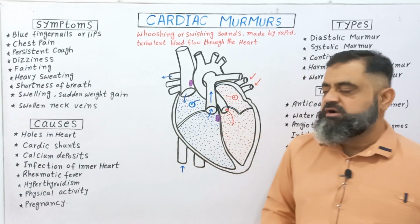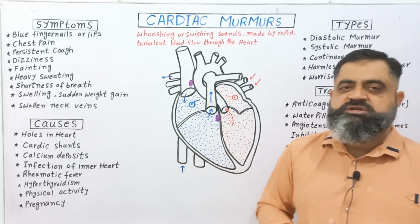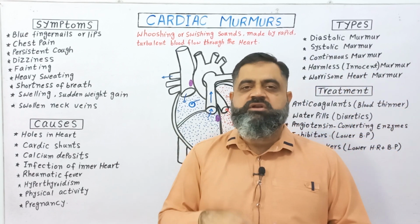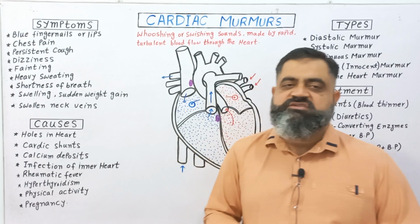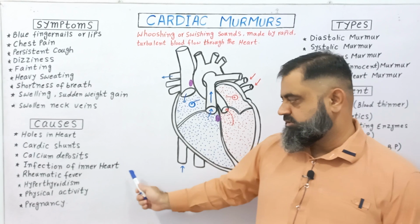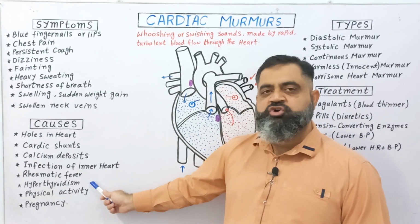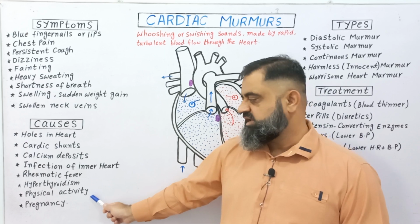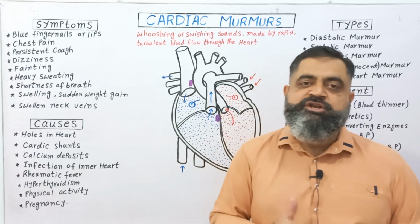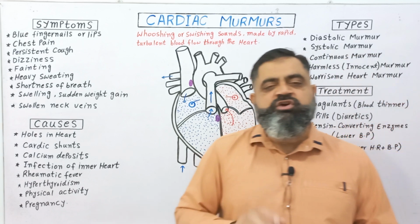Infection of the inner heart membrane, which is known as endocarditis, is another cause. Due to some reason, some microorganisms can be transported to the inner chamber of the heart, where they can cause infection, which can also lead to cardiac murmurs. Other than that, rheumatic fever, simple fever, hyperthyroidism, and physical activity like exercise and pregnancy can also lead to cardiac murmurs.